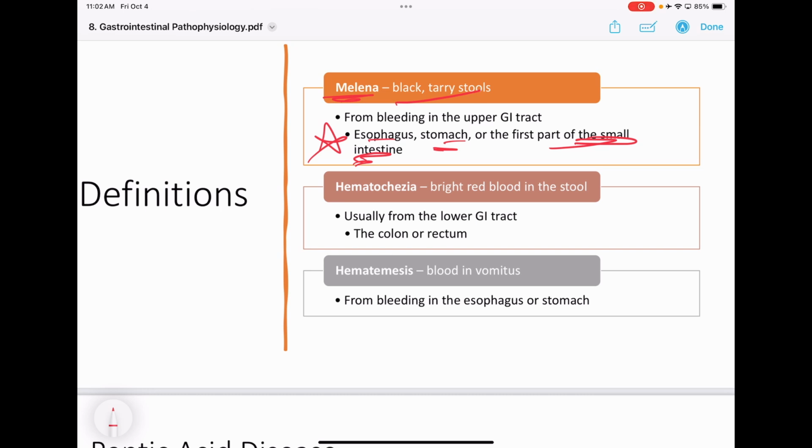When you have bleeding in the upper GI, it goes through the entire system, and when it comes out, it turns into black, tarry stool. It has a very distinct smell to it, so if any of you have worked on the floors and you've been around a patient who has melena, it does smell very bad. So if you see melena, bleeding in the esophagus, stomach, or upper third of the small intestine, that's where it's coming from.